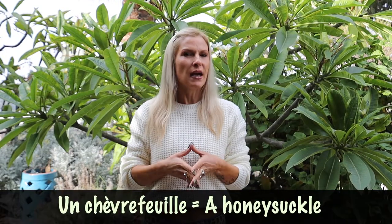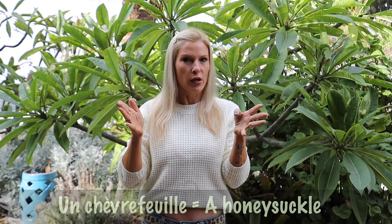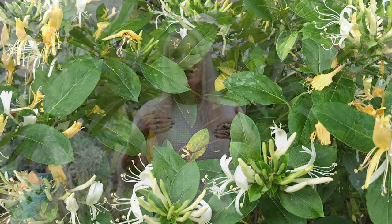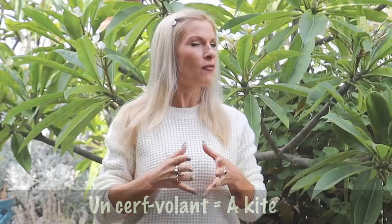To say honeysuckle, we say le chèvre-feuille. But again, if you're kind of splitting up those two words, that could mean two different things, like the goat and then the leaf. Nothing to do with goats, really, but I guess it does have to have something to do with leaf. So honeysuckle, le chèvre-feuille.